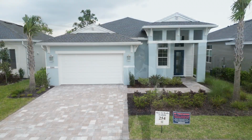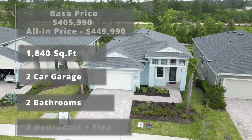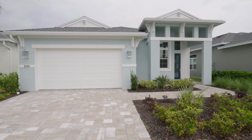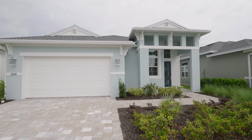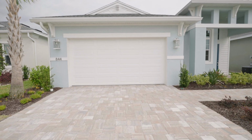And today's floor plan is a 2 bedrooms, 2 bathroom with a flex. And if you build this from scratch, you can actually make some structural changes to have this built as a 3 bedrooms, 2 bathroom on a 50 by 130 lot. The first thing you're going to notice is you have these beautiful pavers, which is included with this builder for the base price, along with this beautiful coach light that you see over here.